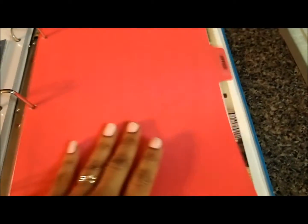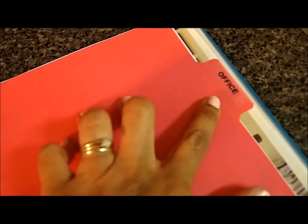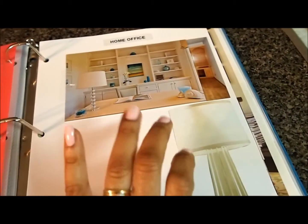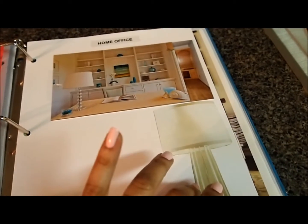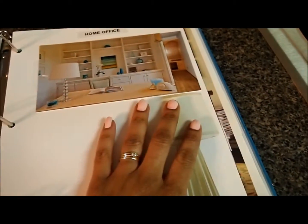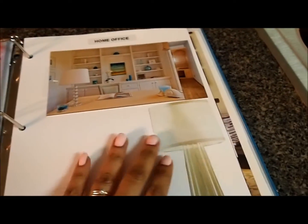I chose the color scheme of black, green, and white because it coincides with the colors that I chose for my business, Elite Consulting. And as you can see, I have my tab labeled Office. What I did was I found pictures of pieces of furniture, accessories, and decor that I would like to go in my office, and I've started either printing the pictures out or cutting them out of magazines.